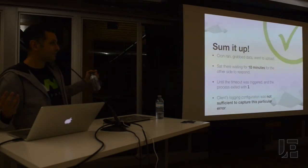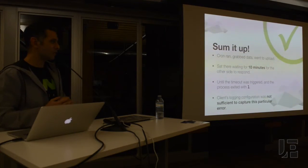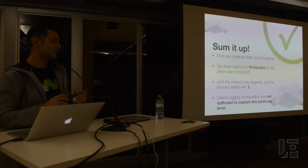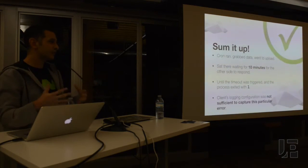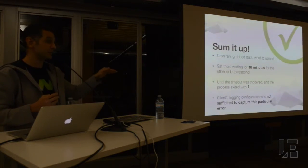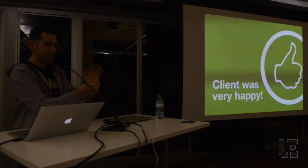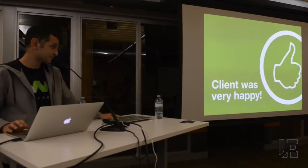So to sum it up, the cron ran, grabbed some data, went to upload, and then sat around for 10 minutes waiting for the other side to respond, saying, I have your file waiting for you over insecure FTP. And then it didn't work, the timeout triggered, and it exited with 1. The interesting point is that the client's logging configuration wasn't sufficient to capture this type of error. They had it configured to capture standard types of error, but not this one specifically. So that's why it didn't show up in their logs. But it doesn't matter. The client was really happy. They went back with their own contract and pointed to the clauses, and they were very happy at this point.